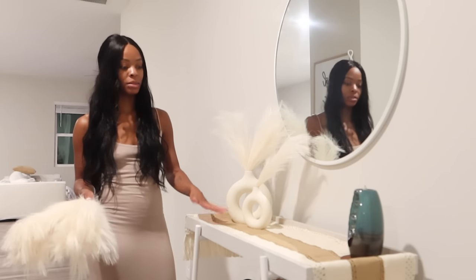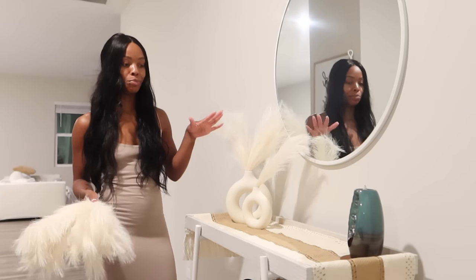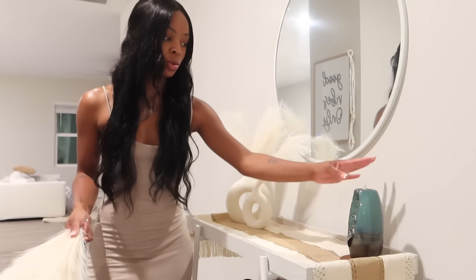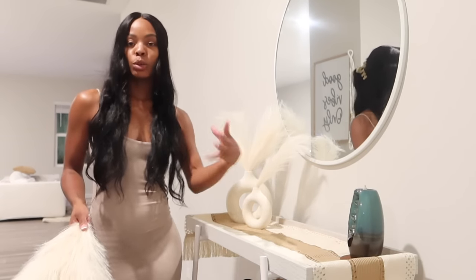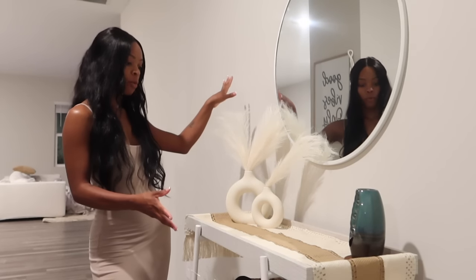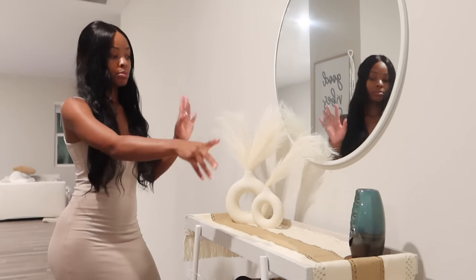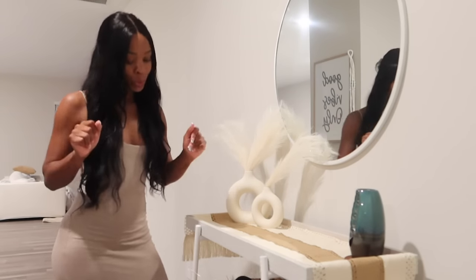Table, so I really wanted it to be inviting and cute and aesthetically pleasing. And y'all, I've been obsessed with these little incense cones since they came out, and I think that's such a vibe when you first walk in, you smell it. I think this is such a cute little front table vibe. I probably will add stuff a little later on, but for now I like it. I got my little smell good, I got my little aesthetics, I got my pampas, real cute.